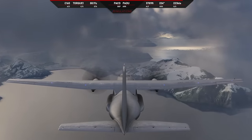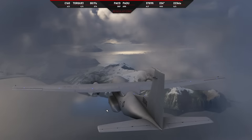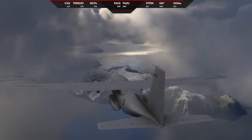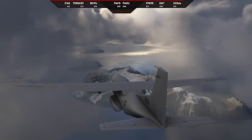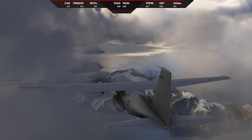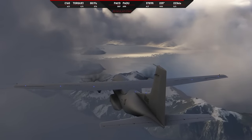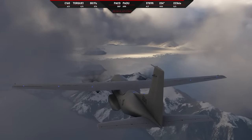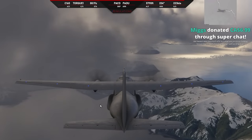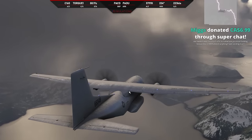Like, it needs to be streamlined, you know? We were talking about this earlier. There's maybe three or four different bindings for autopilot disengage. There's toggle disconnect, there's autopilot master toggle, there's toggle autopilot auto throttle, there's disconnect toggle. So it just needs to be streamlined, which it probably won't change, but one can hope, right? But appreciate the $7 super chat.